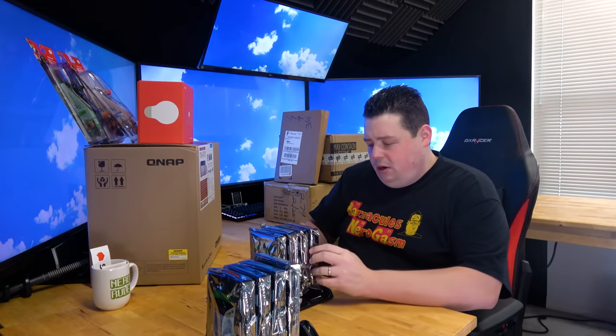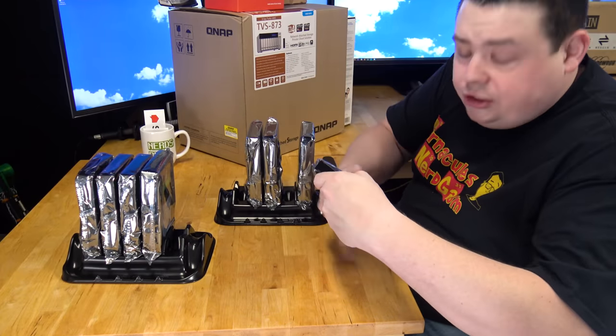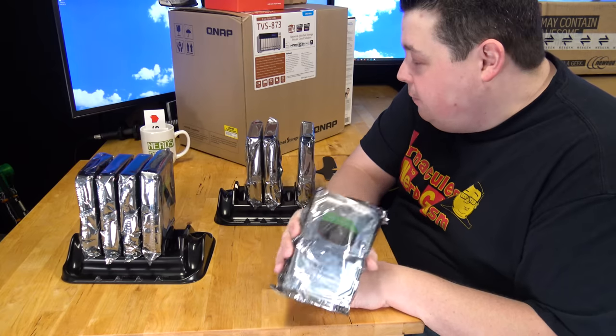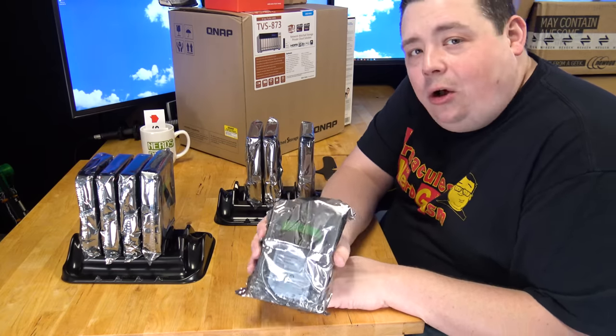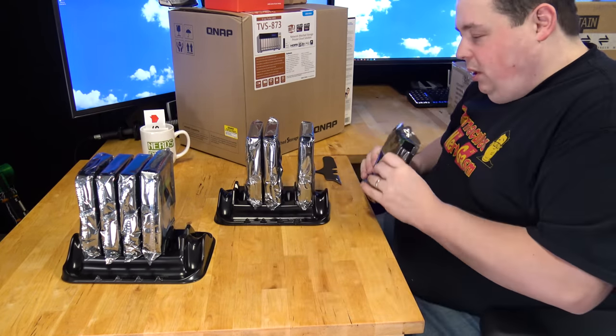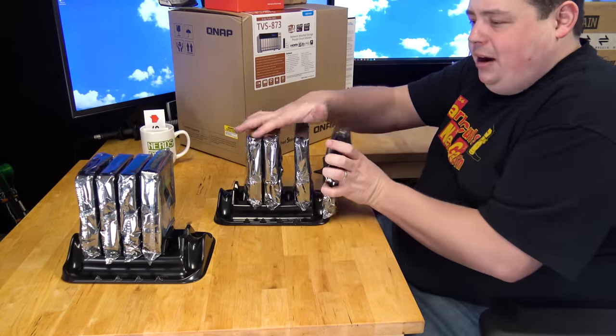All right, so what do we have here? It looks like one of the drives tried to escape the packaging. These are 8 terabyte Iron Wolf drives. So I have 4 8 terabytes and 4 6 terabytes, it looks like. It's interesting that they didn't send me all the same drive, so I'll probably break these up into 2 separate arrays, but that's totally fine. So that's a lot of storage, holy crap. So that's 32 terabytes right there.